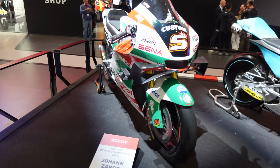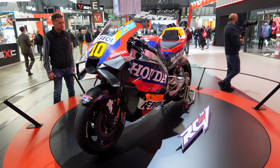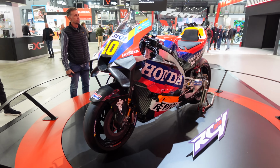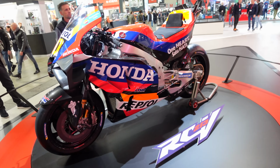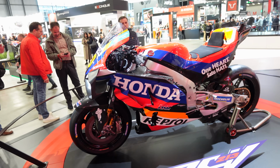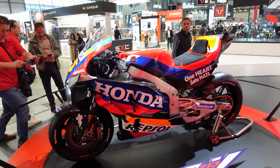Johan Zarco's Honda MotoGP bike. And if you'd like your own MotoGP bike, I think this is about as close as you can get. This is the Honda RC213V done here in the Repsol trim. And yeah, that just looks the business. I don't think I've actually seen one in real life before. But yeah, that is pretty cool.